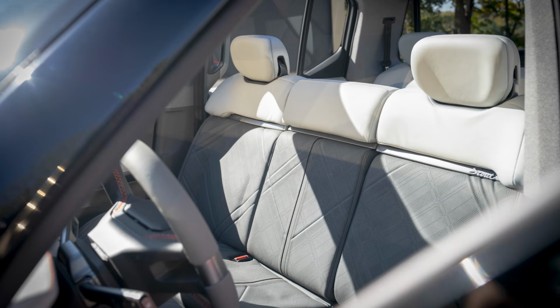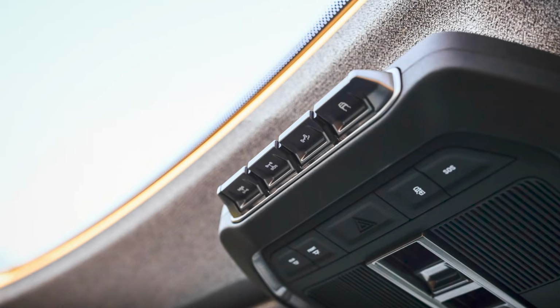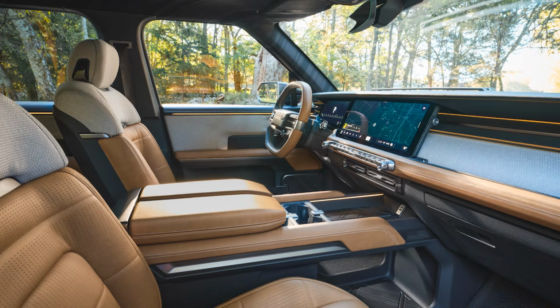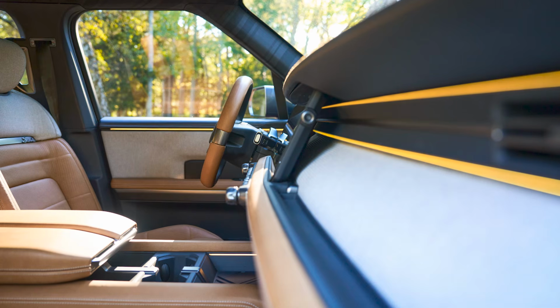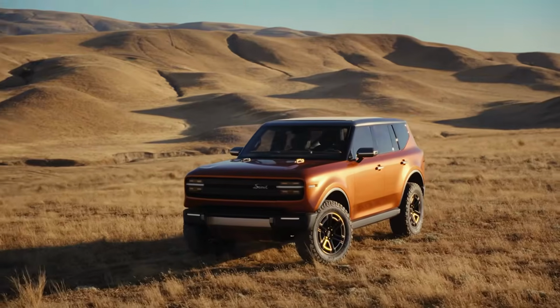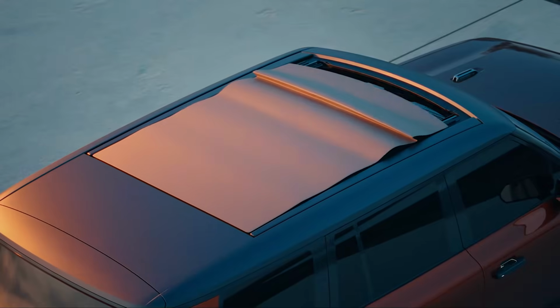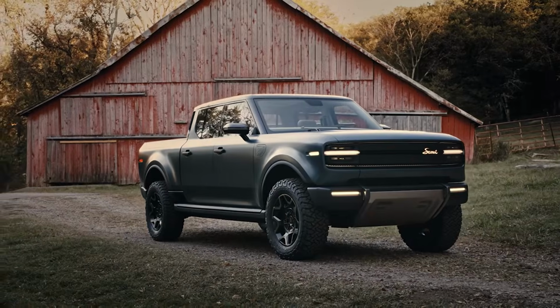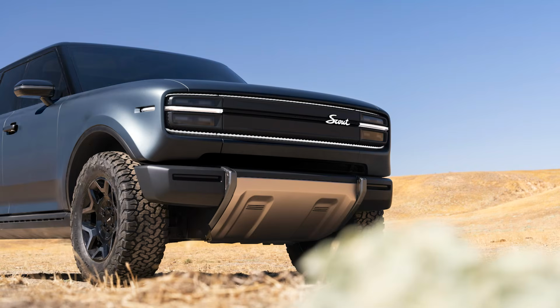Here's where Scout's initial decision to offer two powertrains really pays off. They have the full EV, and they have the extended range electric vehicle, EREV. It's basically an EV with a gas generator, not for driving the wheels, but just to charge the battery. This setup gives the EREV a projected total range of over 500 miles, which is huge for traditional truck buyers who still have range anxiety.